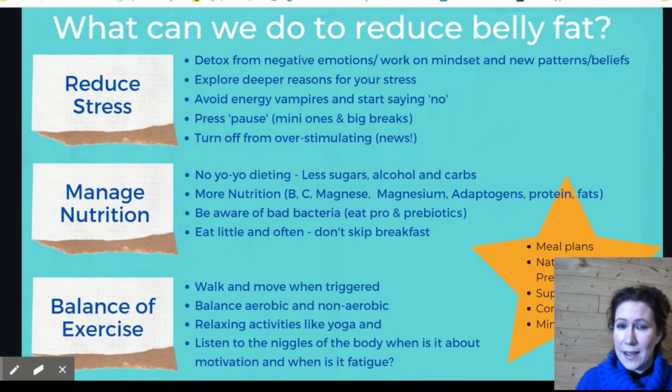What you can bring in though is your B vitamins for energy. C is very underestimated in how it can help combat stress. Magnesium for sleeping, and energy adaptogen herbs. If you've not heard of them, give them a Google. We talk a lot about them in adrenal fatigue.